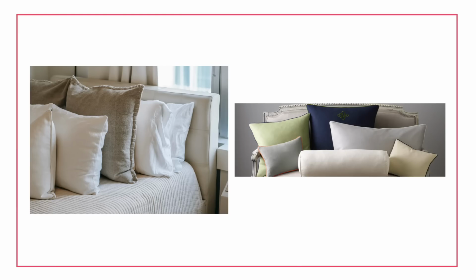So I would say the cacophony of pillows is overkill and we don't need them. So I would say pull back a little bit on some of those pillows. De-influence a little bit some of those pillows. You don't need that many.